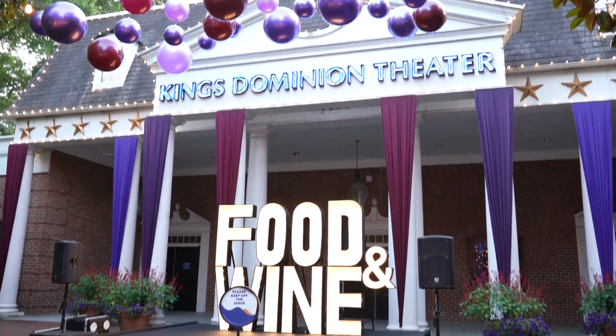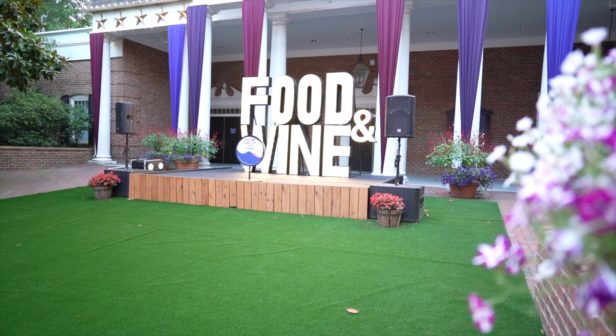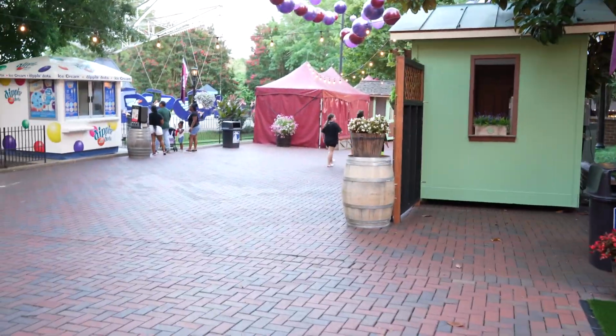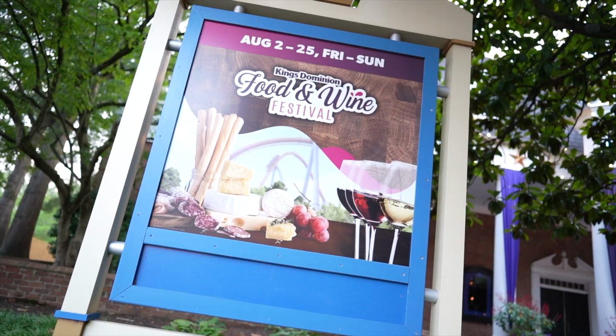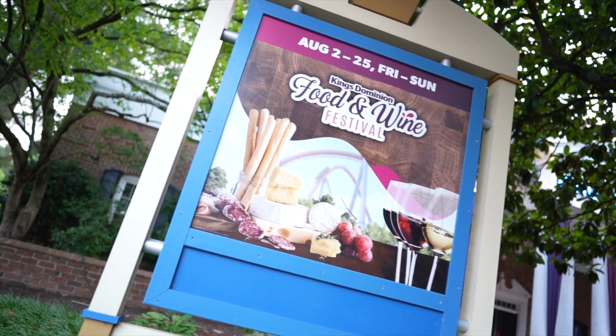The King's Dominion Theater is being transformed into a performance stage. Very cool. I'm looking forward to this event coming more and more. I love what they're doing here. It looks like there is no space unused. I wonder if it's only going to be in the Old Virginia area. I hope that they spread it out throughout the park, so some Candy Apple Grove. But man, they have a lot in Old Virginia.